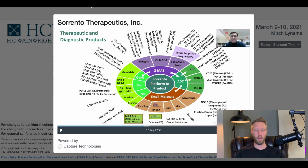Sorrento Therapeutics has filed for 12 IND treatments in 2020, and they plan to do the same in 2021. They plan on filing 12 or more. And so that's a good sign. They're still growing, they're still developing. And so they do have one drug that has been FDA approved back in 2018, and so they are familiar with that process, which I also think is a good thing. And so it's not like they're completely new to it and have not been approved by the FDA before. And so I think a lot of these in the biopharmaceutical industry take some time.